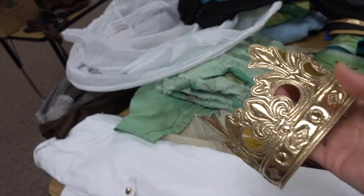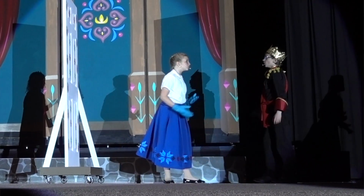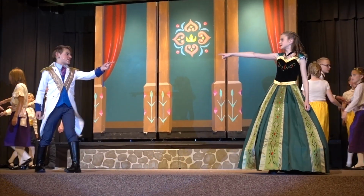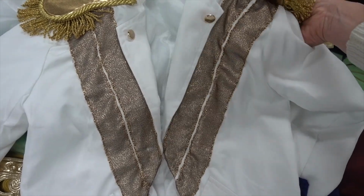It's a king's crown on stage. It looks really legit. It was a nice, affordable fabric crown. This is Han's jacket. It was simply a jacket that was, once again, purchased on Amazon and then had accessories and embellishments added onto it after the fact.